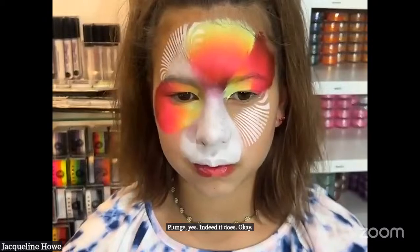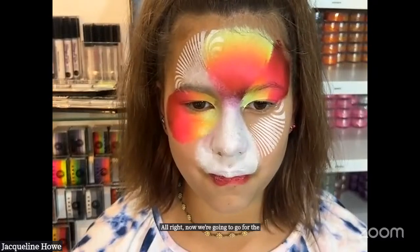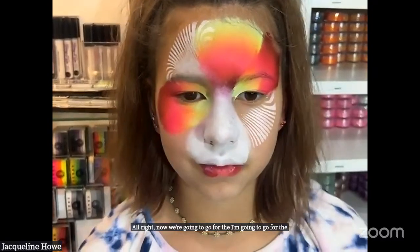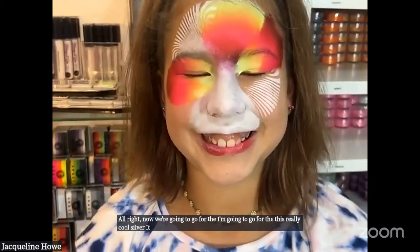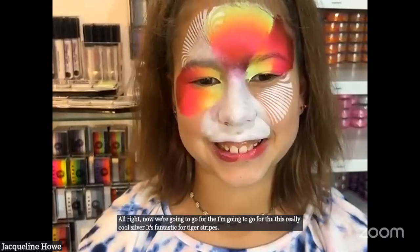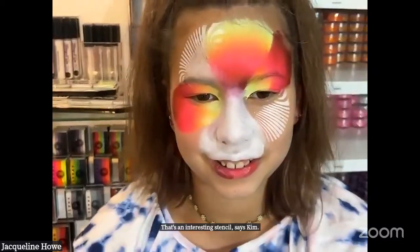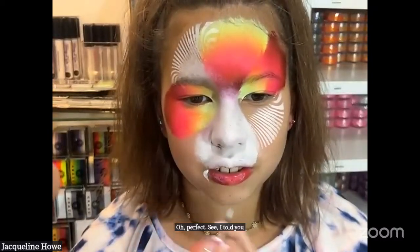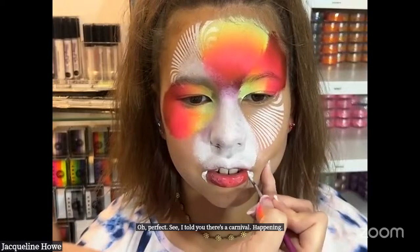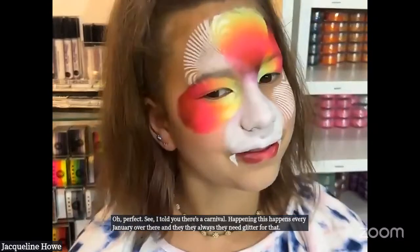All right. Now we're gonna go for this really cool Filbert extra large. It's fantastic for tiger stripes. That's an interesting stencil, says Kim. Yes, I like to. Face Paint by Evie says your designs are so stunning for Carnival. Oh, perfect. See, I told you there's a carnival happening. This happens every January over there, and they need glitter for that. So they always have a lot of glitter for the carnival.